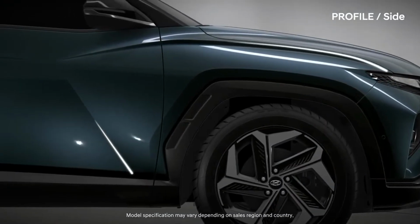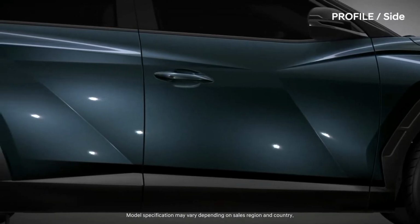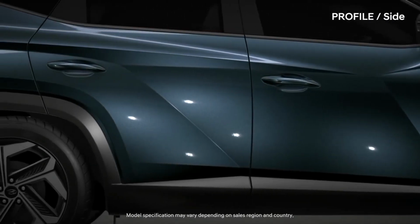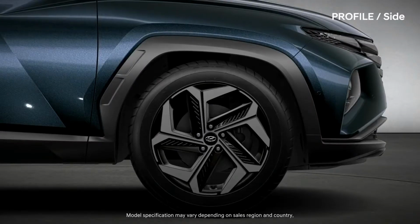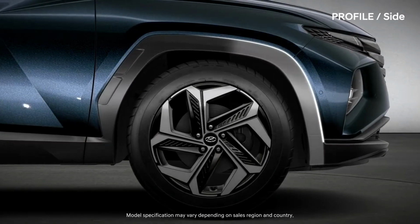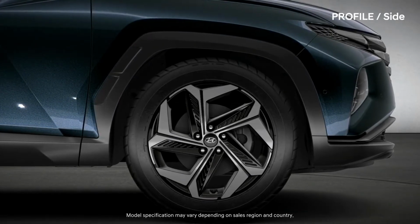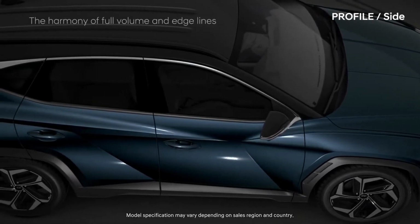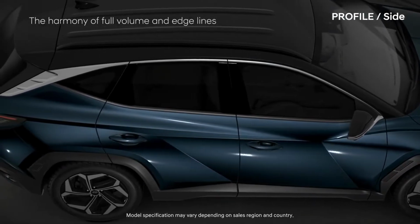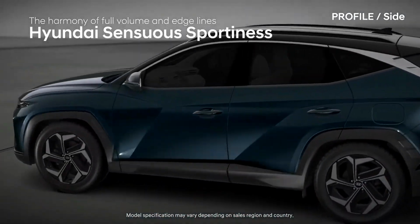The sharp character line is reminiscent of a nimble movement. The angled wheel arc and the muscular fender volume show refined strength. The harmony of full volume and edge lines. Hyundai, sensuous sportiness.